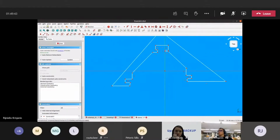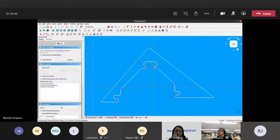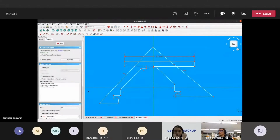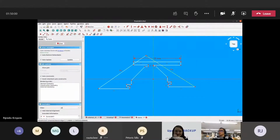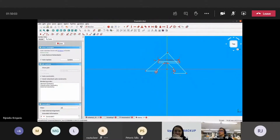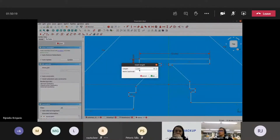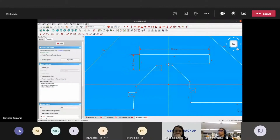We want these to be equal, and we know that this is going to be 10 millimeters. But see, we're very much out of scale here. 10 millimeters. We want everything to be a bit bigger here. And we know also that this part over here is going to be 2.5 millimeters, and we want this to be equal to that.